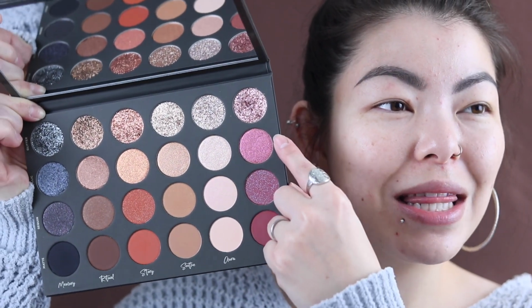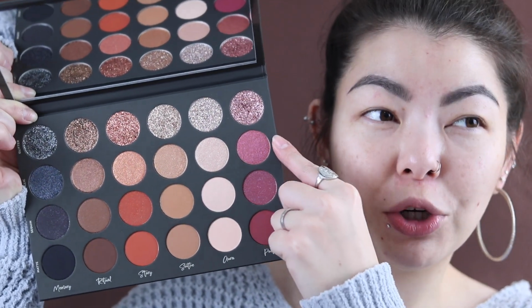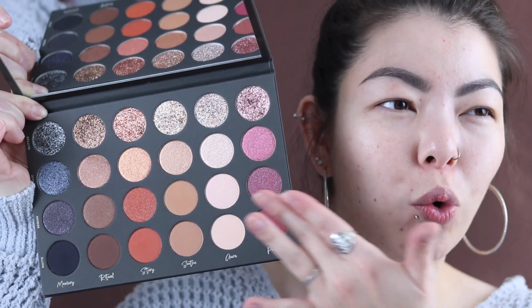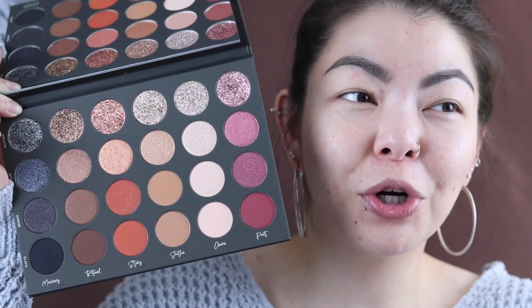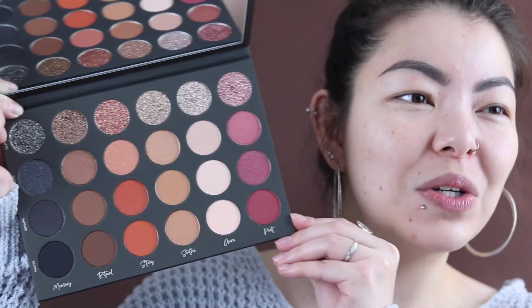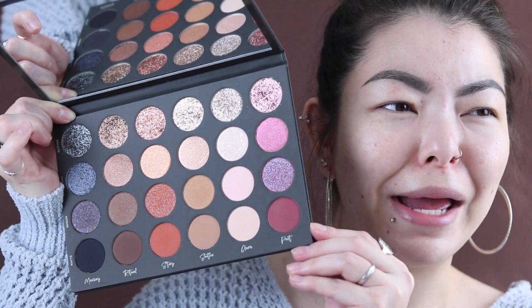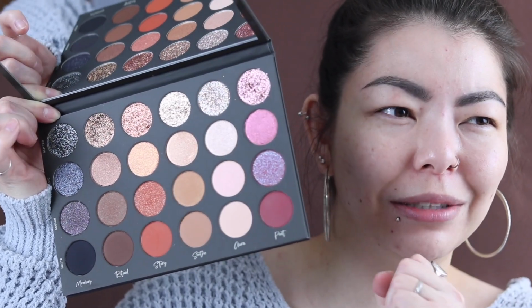So I would say that these are more of a shimmer. I know it says metallic, but I feel like this is a whole new category right here. It's not shimmer, but it's not metallic, but it still has that little shine inside the color. And I gag every time I look at this.